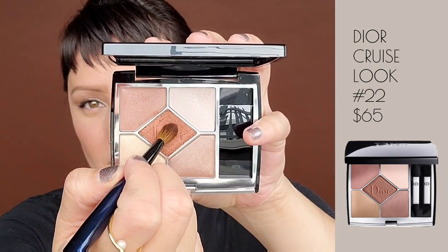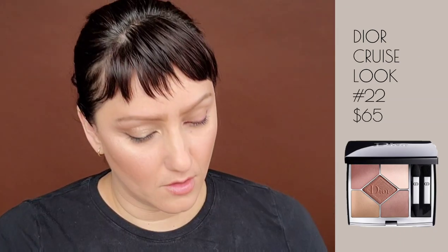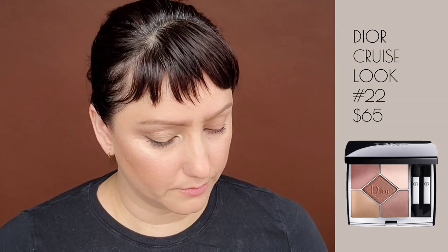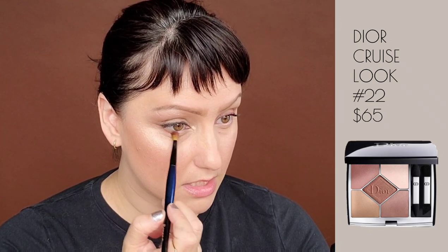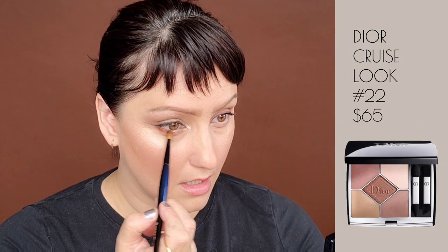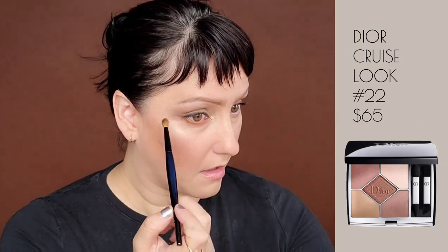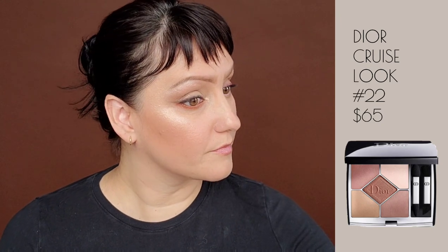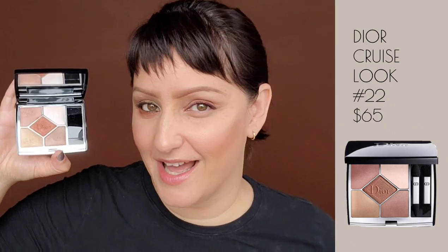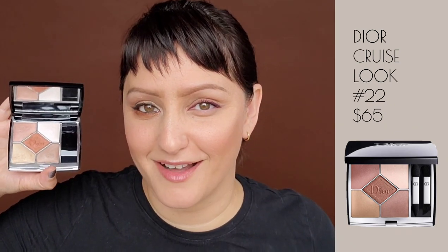Now, last color. All right, I'm going to take this middle color, which is kind of like a rose bronzy gold. I'm going to go right underneath the slash line. Briefly, this is a beautiful formulation and the color arrangements in this palette. Pretty, really pretty. All right, other eye, and then we'll go into the last new product I got.